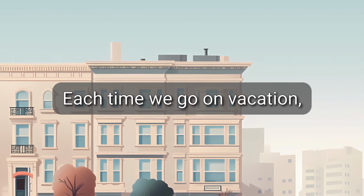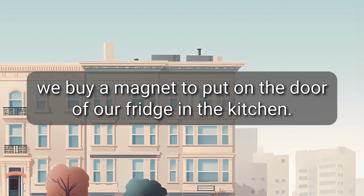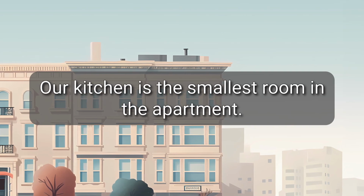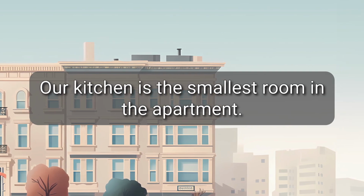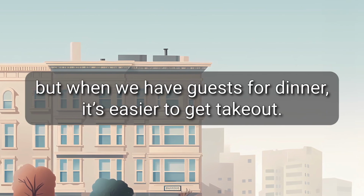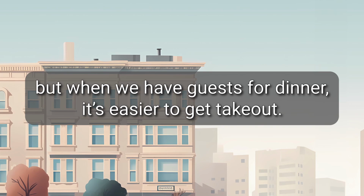Each time we go on vacation, we buy a magnet to put on the door of our fridge in the kitchen. Our kitchen is the smallest room in the apartment. It's fine for cooking simple meals, but when we have guests for dinner, it's easier to get takeout.